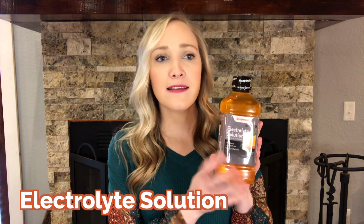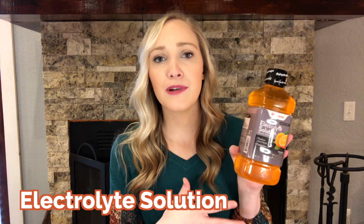Another thing that I do is get these. This is just the Walgreens brand of Electrolyte Solution. This is similar to Pedialyte. Again, they make numerous brands of this. It's usually in the baby section at the store. This has a lot of great nutrients in it that you need to help replenish your system, but it's a lot lower on sugar than your typical sports drinks.